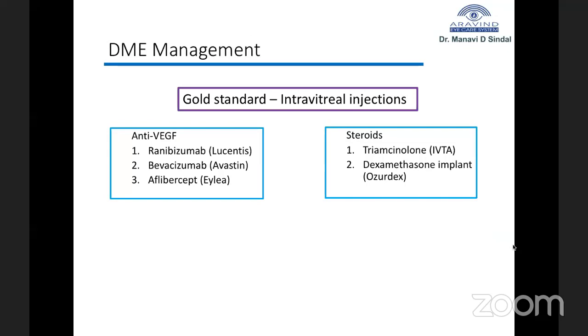Again, I'm only going to cover some of the highlights of this. Obviously, this itself could be a huge long talk. But as we all know, the gold standard for treatment is intravitreal injections, which use two major groups of drugs: the anti-vascular endothelial growth factor or anti-VEGF agents, and the steroids. The anti-VEGFs currently available in the market are ranibizumab, bevacizumab and aflibercept, and the steroids are triamcinolone acetate, our good old IVTA, and the dexamethasone implant or Ozurdex.